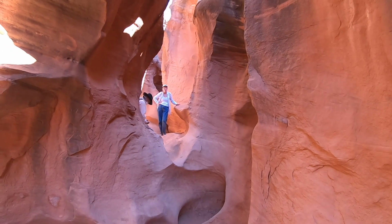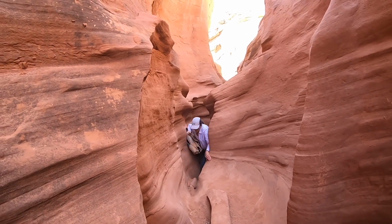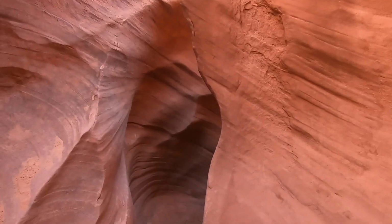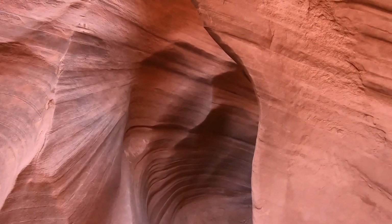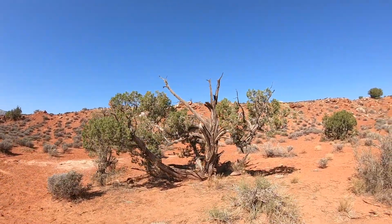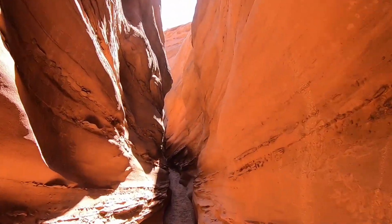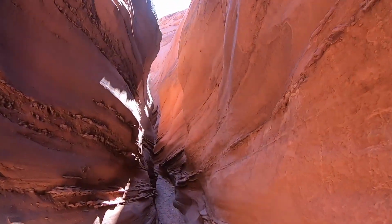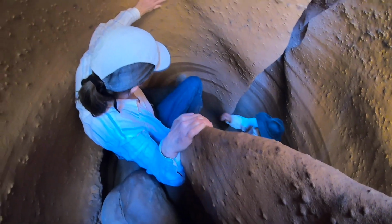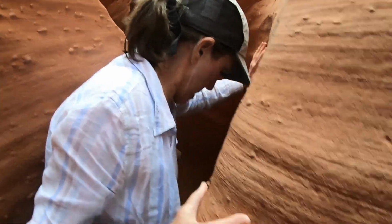Today we'll be climbing up the 20-foot entrance into Peekaboo, squeezing through some tight 10-inch spaces, and enjoying the beautiful colors inside of Peekaboo Canyon. Then we'll be walking over about a half mile to the entrance of Spooky Gulch. Once inside, we'll be hiking through some more very narrow slot canyons, negotiating a 20-foot drop within Spooky Gulch with the help of Jeff Sanders, and enjoying more of those amazing colors.